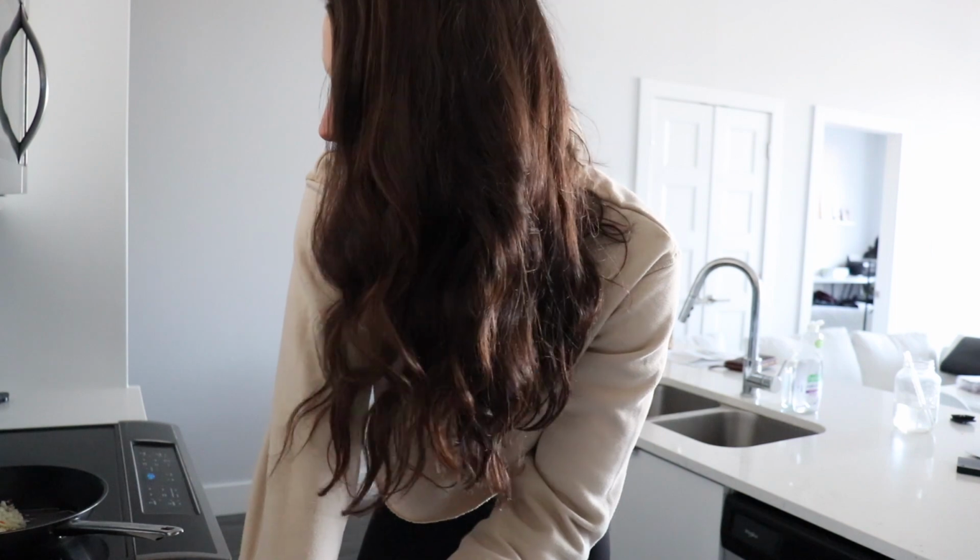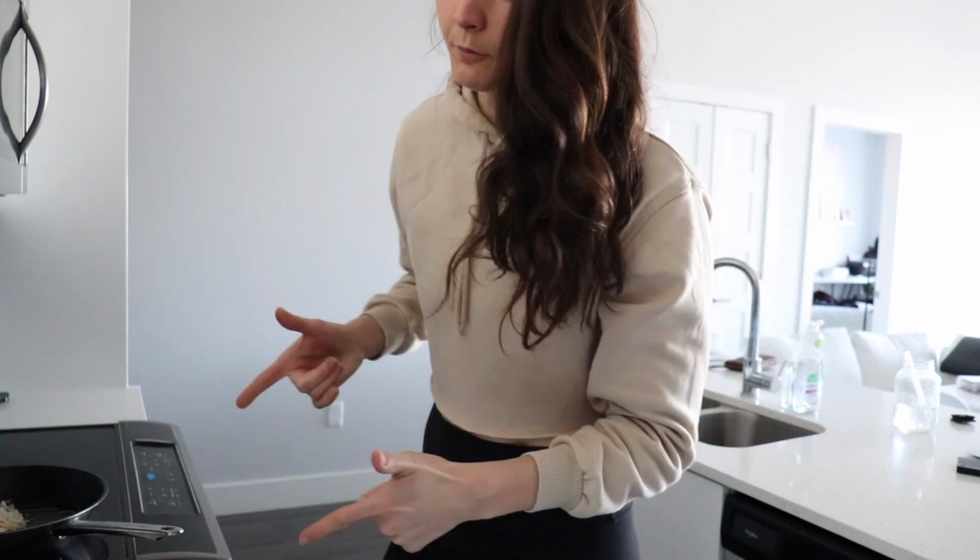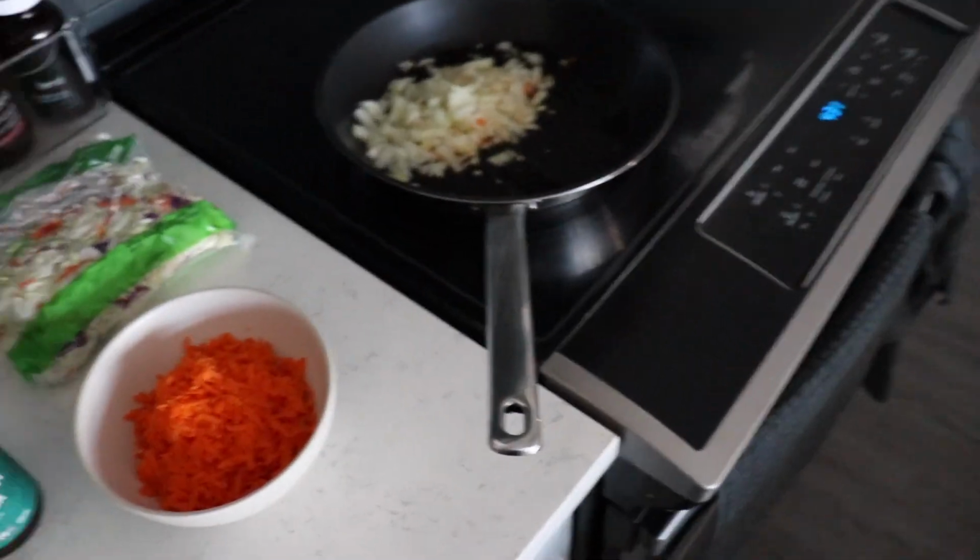Dinner, super easy, and it's been one of my go-tos since quarantine started. I think I've made this like 3 or 4 times. It's just so easy. So let me show you what I have. I already got a little head start here.